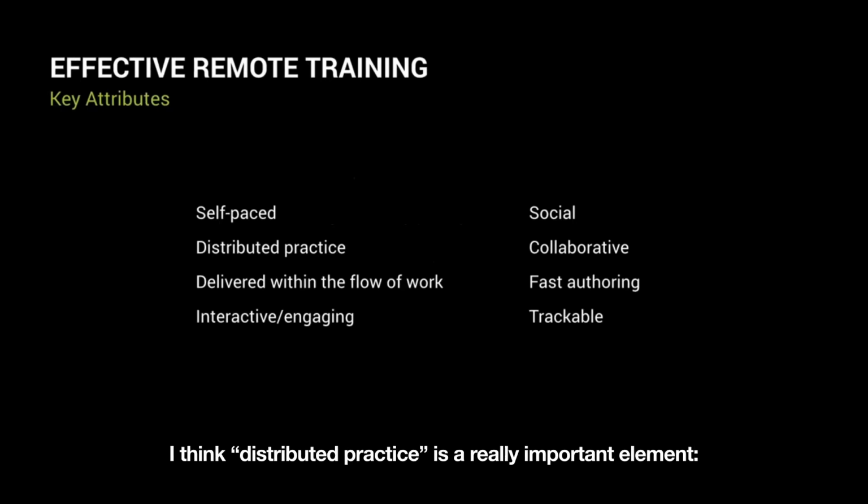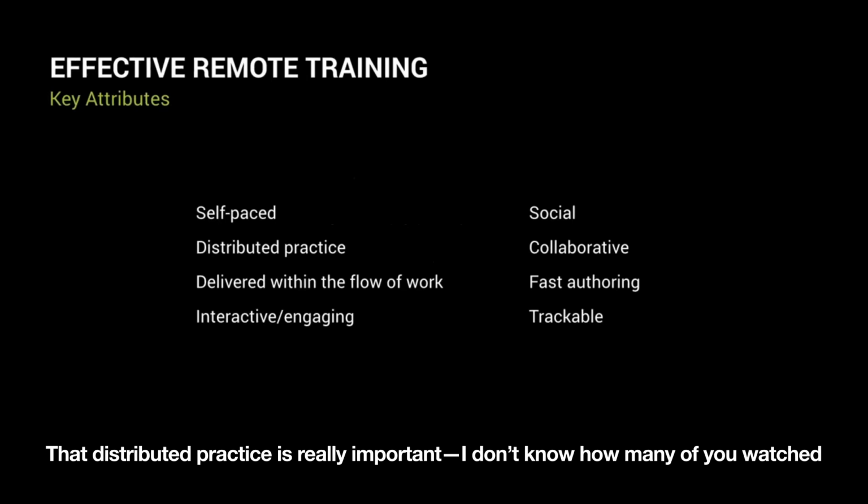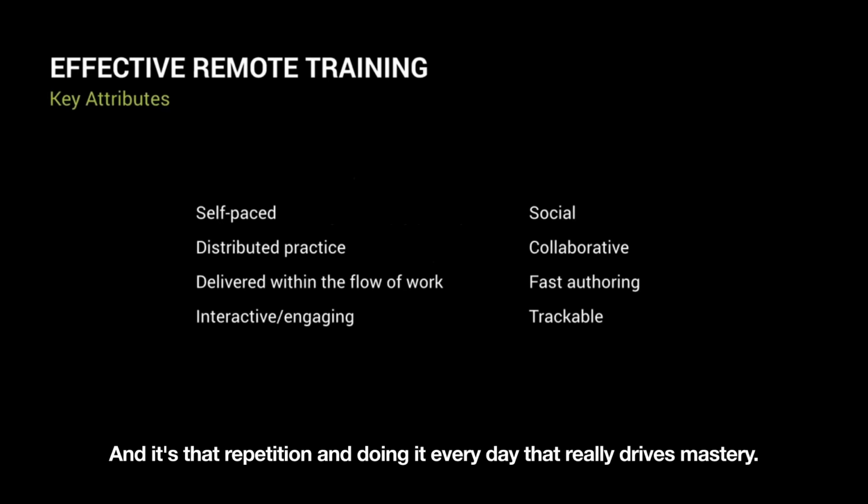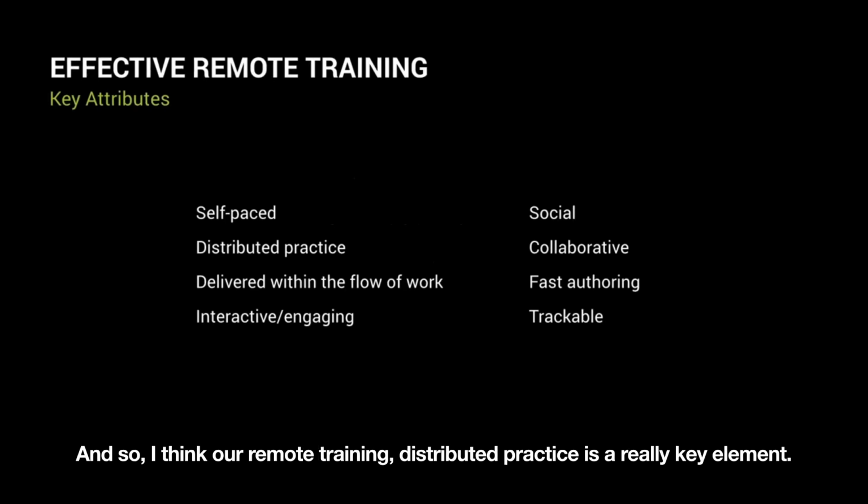I think distributed practice is a really important element. The idea of being able to repeat training whenever you want to, or as many times as you need to, and doing it on a regular basis. That distributed practice is really important. I don't know how many of you watched the documentary The Last Dance about the Chicago Bulls, but what struck me about that was how often Michael Jordan was the first guy in the gym and the last guy to leave, shooting the ball over and over and over again. And it's that repetition and doing it every day that really drives mastery. And so I think in our remote training, distributed practice is a really key element.